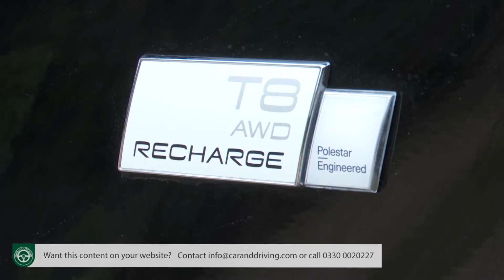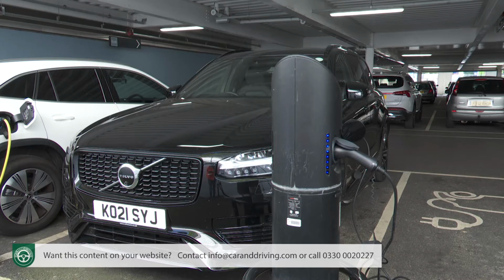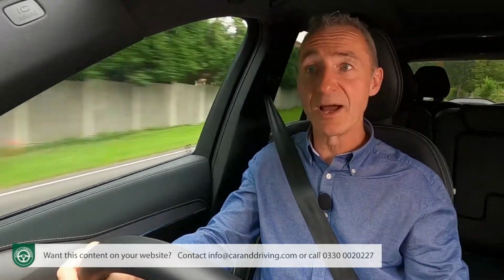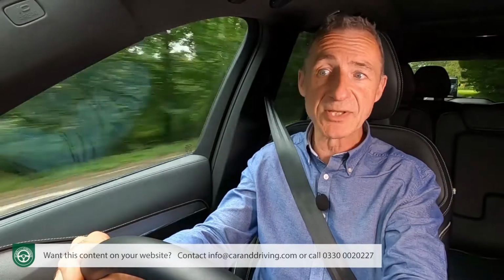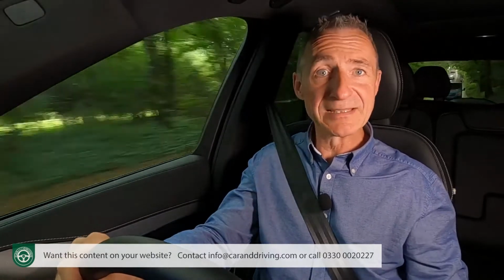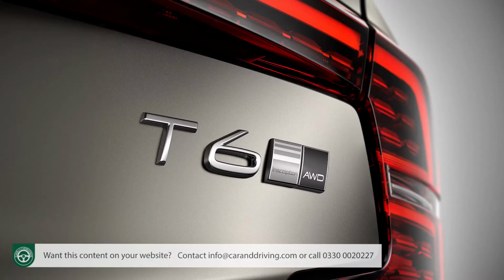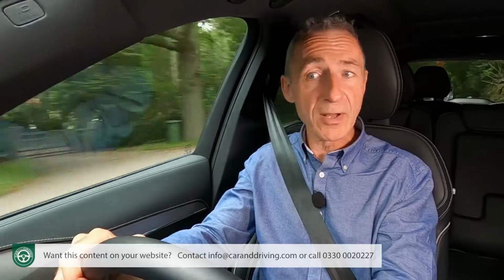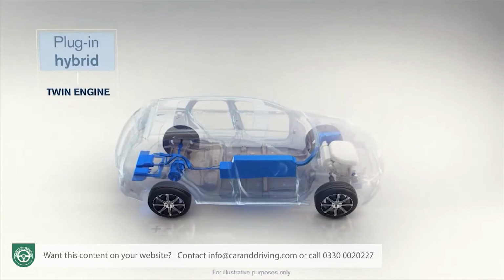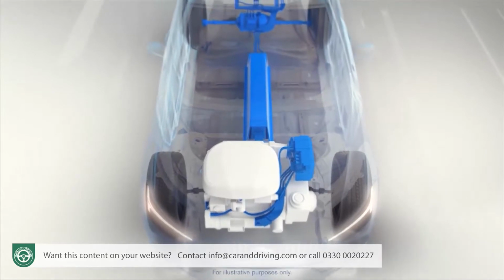The Recharge T8 badging applied to this car denotes its petrol-electric powertrain and its plug-in hybrid usability. In fact, there are 3 engines if you're going to be pedantic about it and count the 25 brake horsepower starter motor generator, which pitches in from time to time to smooth out any gaps in torque delivery between the 2 main power sources. One of these is a 303 horsepower turbocharged and supercharged petrol unit that's borrowed from the old conventional T6 model, and it's there to drive the front wheels. In an XC90 T8 though, it's assisted by a separate engine at the back, an 87 brake horsepower electric motor powered by a battery pack which is neatly packaged away in the transmission tunnel.